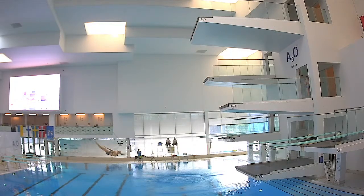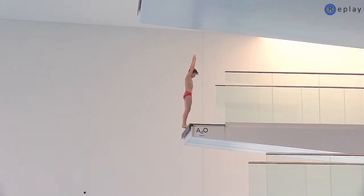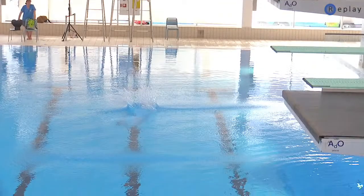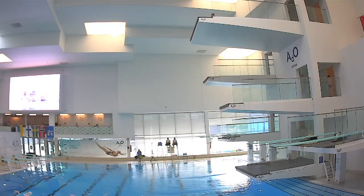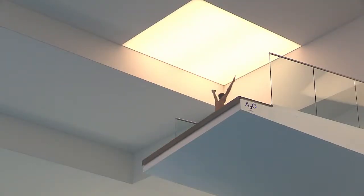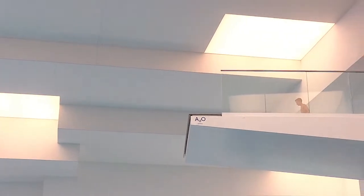Wow. Decent dive. That will bump him up a little bit. Comfortable distance from the board, just ducks his head in a bit too early there. Always dropping his chin down. And again, that core tension, you can see why it's so important to keep that tension core in the entry. Yep. Especially on platform, they're falling from quite a height.